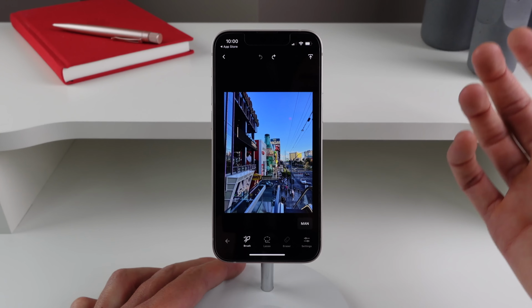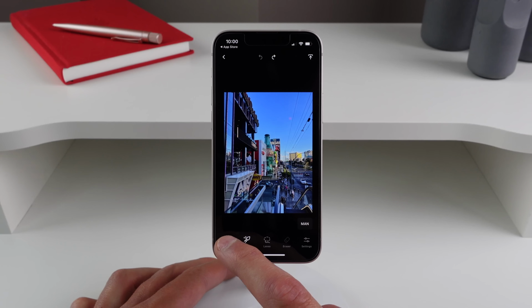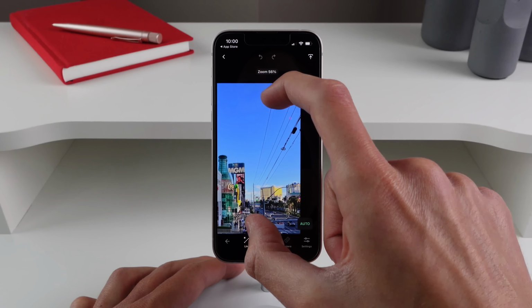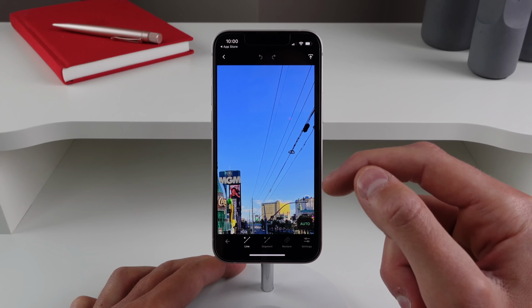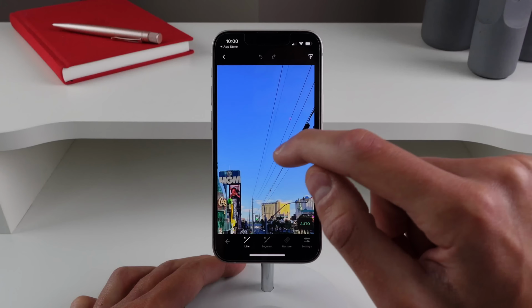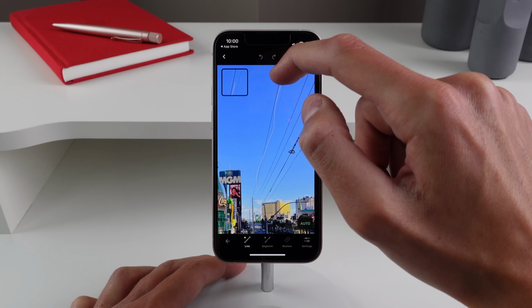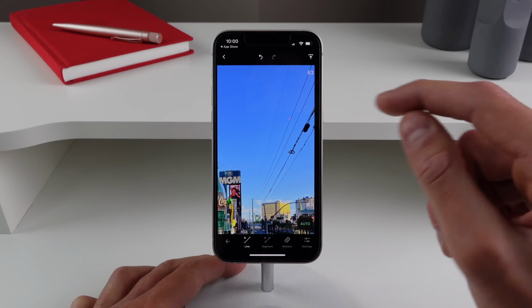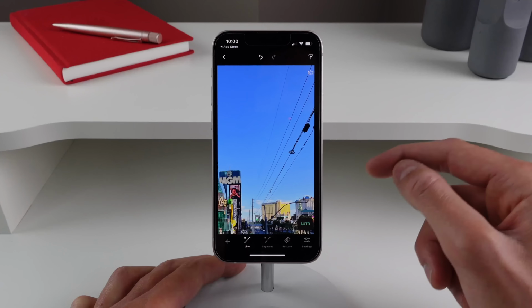Well, you're able to fix that with TouchRetouch. So if I click on the line removal tool at the bottom, you can see here we have a bunch of power lines in this photo. And to remove a line, all you have to do is drag across it just like this, and the application will pick it up. And as you can see, it removed that line right there. And you're able to do it with as many lines as you want in the photo.